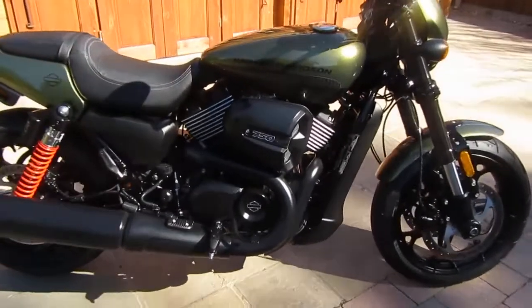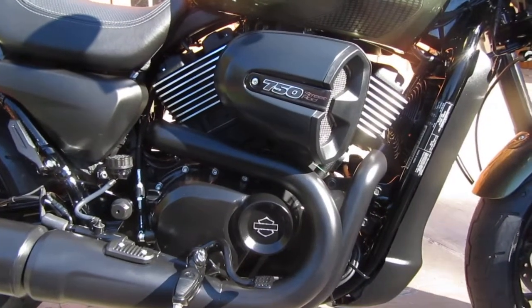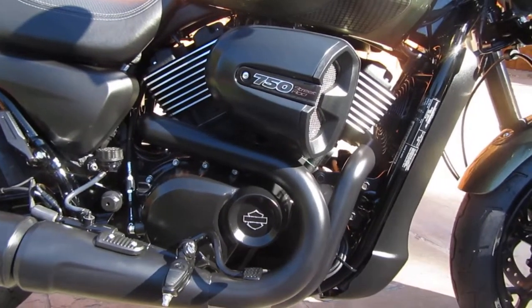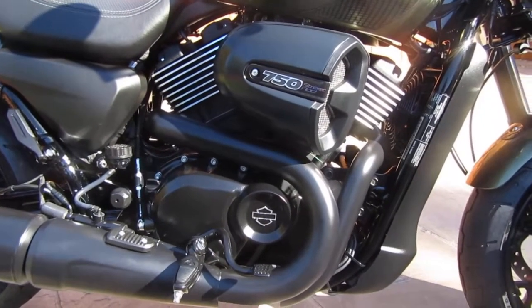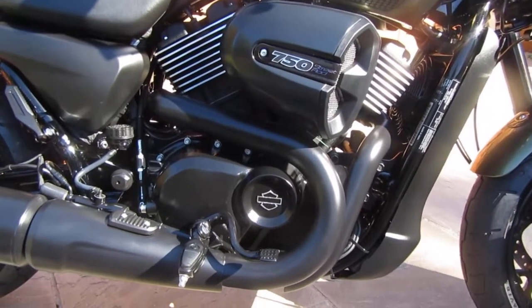And it utilises the same 750cc liquid cooled V-twin, although on the Street Rod it develops 20% more power and 10% more torque. So we're putting out about 69-70 brake horsepower and just under 50 pound-foot of torque.